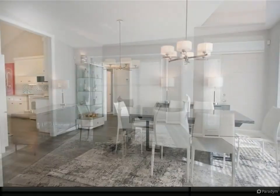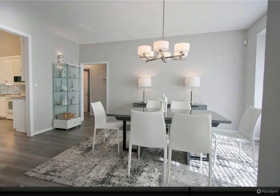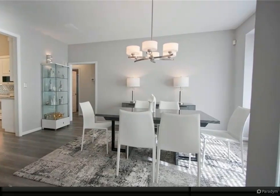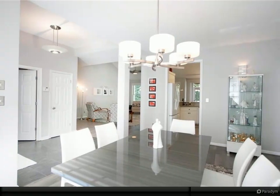Step out to a stunning custom deck with built-in storage and grill nook. Garage has built-in storage. Garage leads to a spacious laundry room with roomy drop zone. Gorgeous updates in both baths and kitchen.